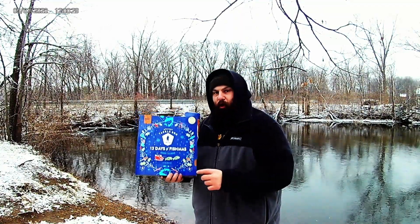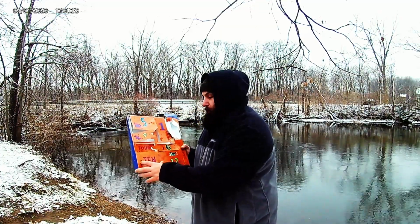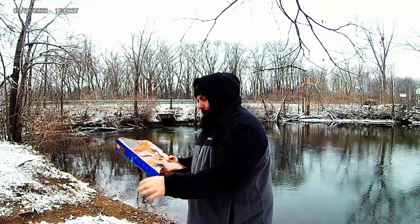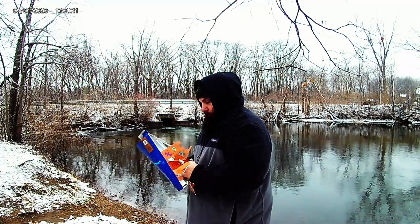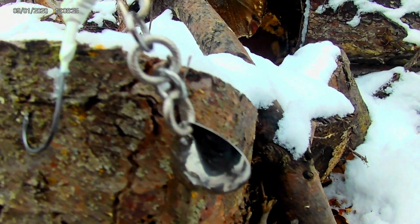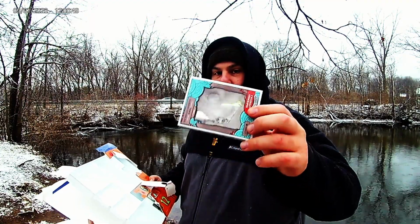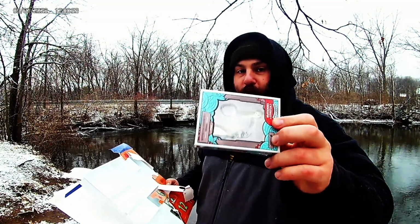Alright, we're back in another cold day in Michigan. Day 10. Merry Fishmas. Let's get it open. Absolutely butchered it. That is perfect for this time of year, an underfin. Even in the spring, summer, this bait will work almost any time. Heck yeah, I'm stoked about this one.